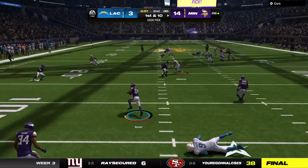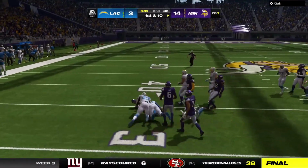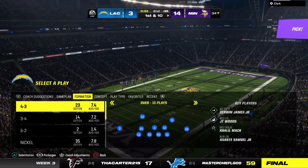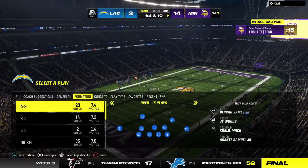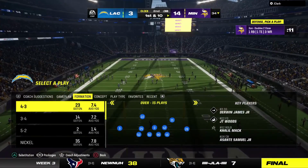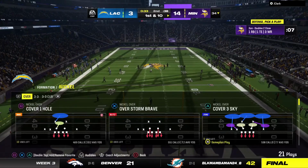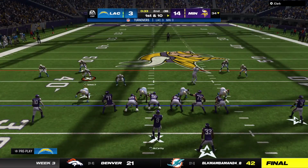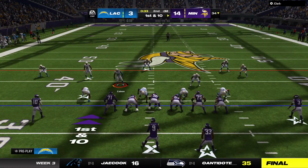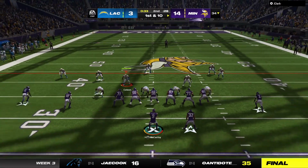On Herbert, his 3rd interception. Picked by Cameron Bynum. And the Vikings are going to get this back to their own 34-yard line. Here are the Vikings now to start their next drive. And with a 14-3 advantage already, we'll see how much they want to try to push things, if at all.